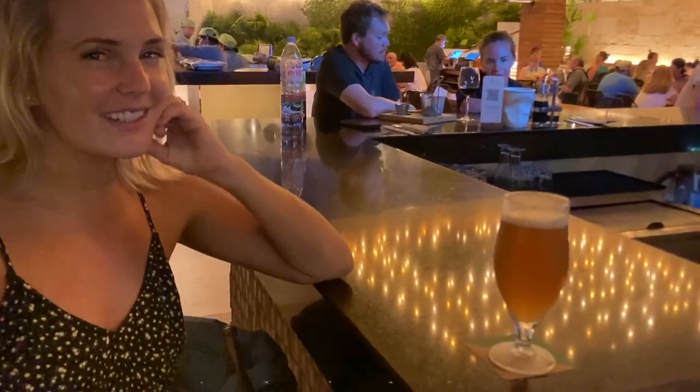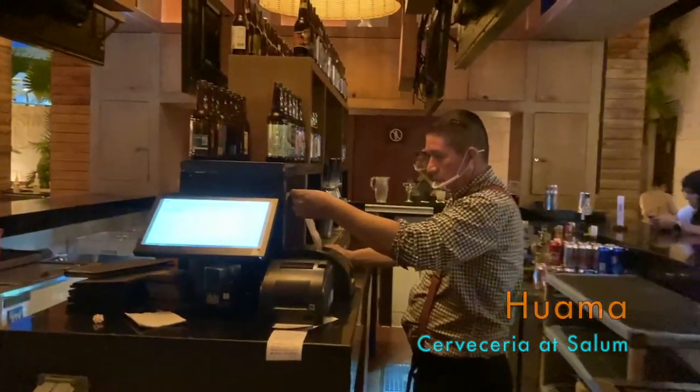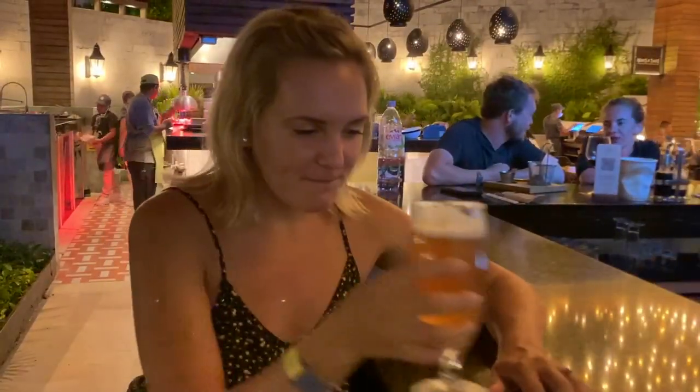And right now we're going back to our favorite place. We are headed to Saloom. They have craft beer made in-house, which is incredible. IPAs, we're doing it. So stay tuned and we'll show you more Vidanta. We are at our favorite place. They have four IPAs on tap here. The New England is off the charts.